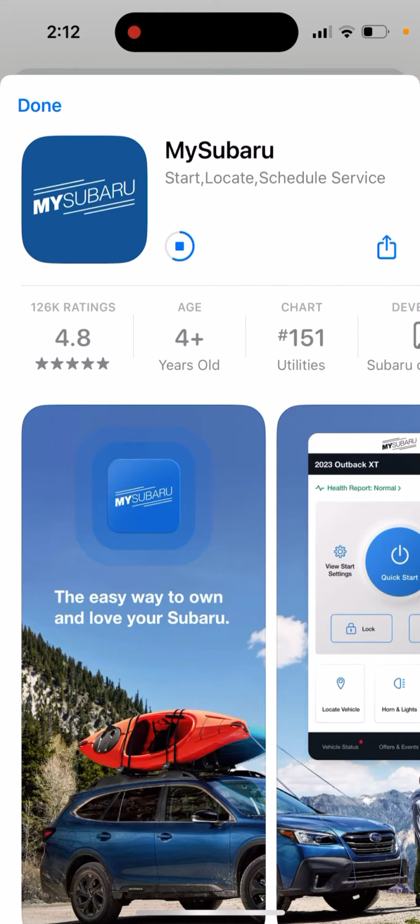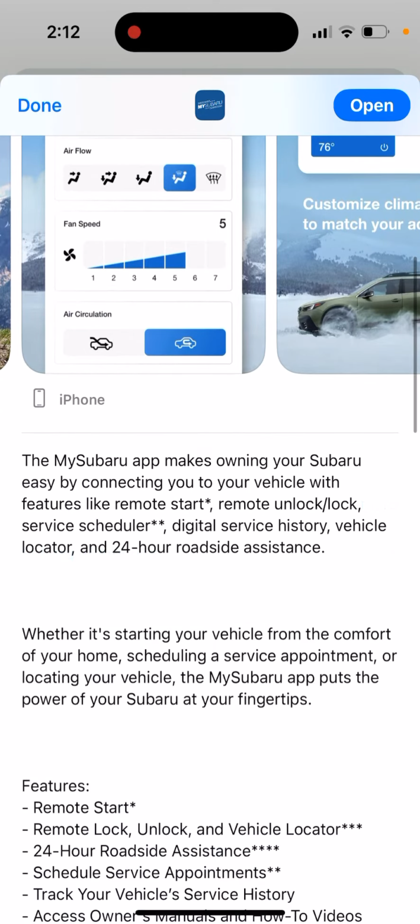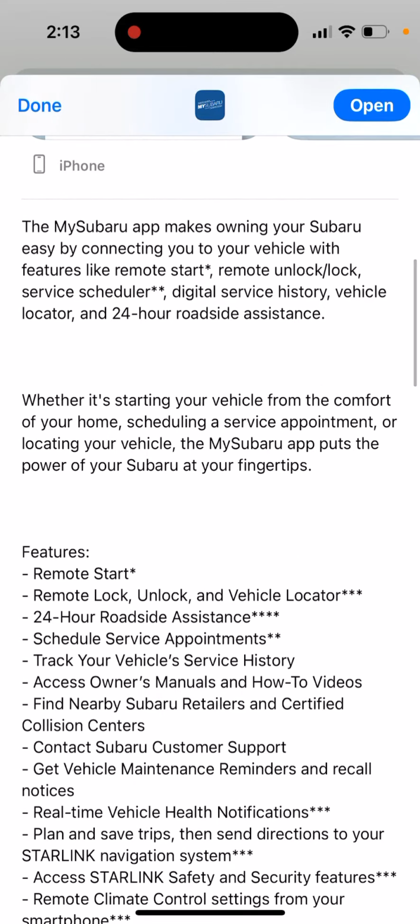The easy way to own and love your Subaru. A comfortable start to every drive, no matter the weather. The MySubaru app makes owning your Subaru easy by connecting you to your vehicle with features like remote start, remote unlock, service schedule, digital service history, vehicle locator, 24-hour roadside assistance. Whether it's starting your vehicle from the comfort of your home, scheduling a service appointment, or locating your vehicle, the MySubaru app puts the power of your Subaru at your fingertips.